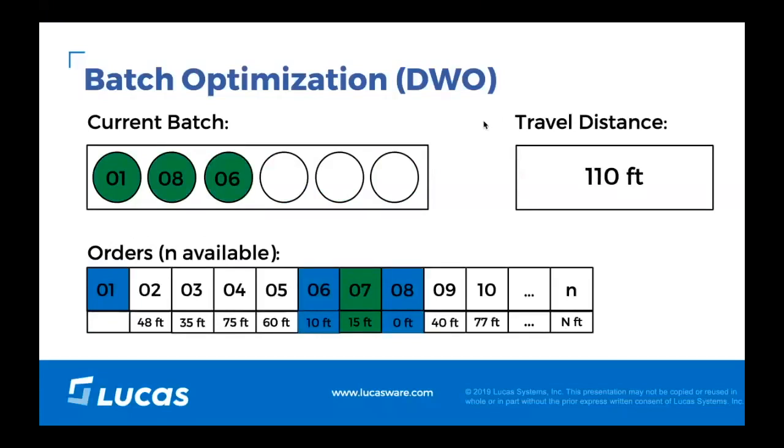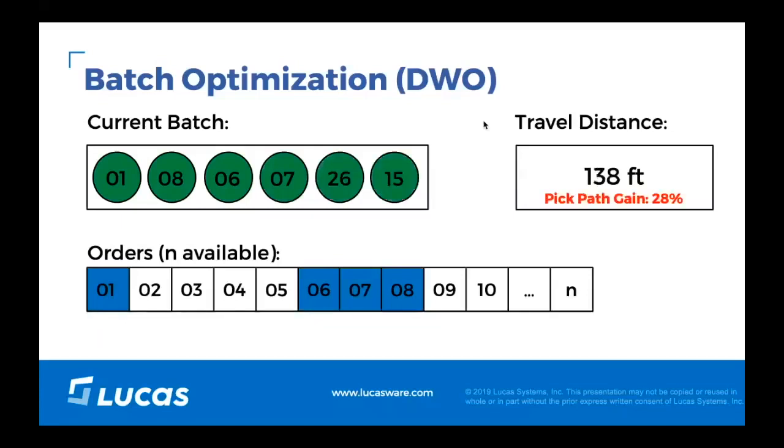Now that we've added order 6, we recalculate all the distances because order 6 had 10 additional feet to the travel path. Now some of the distances on the other orders have changed, and so we dynamically relook at the incremental cost for adding each of these orders, and we continue and iterate through the same process. So we add order 7, and then overall, we actually may go further into the queue of work, not shown on the screen, and add order 26 and order 15. So utilizing DWO to create the batches, we actually landed at a travel distance of 138 feet, which is much better than 176 feet, roughly a 22% savings. Ron is now going to walk through the pick path optimization component of DWO.